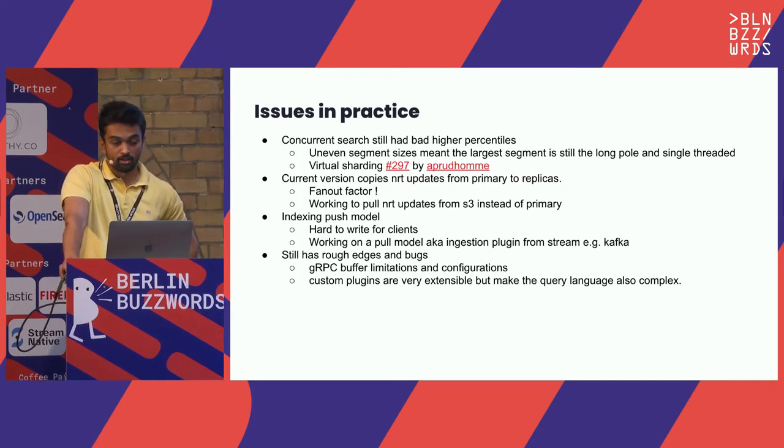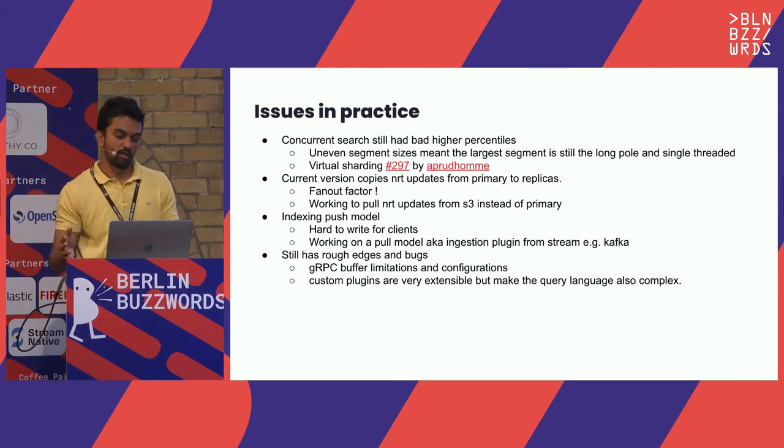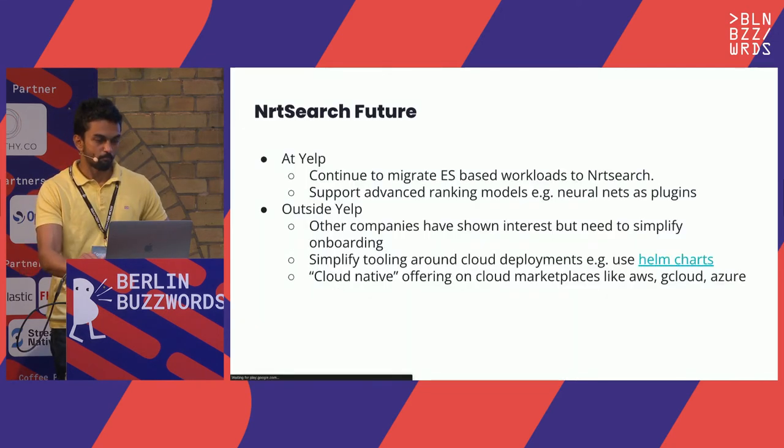And also, we had some fun rough edges and bugs, both in NRT and gRPC, like buffer limitations and configurations. Like I mentioned throughout, we have a lot of custom plugins. So we have this gRPC-based API, which we also have a gateway to do REST. But this gets very verbose, kind of similar to Elasticsearch almost. And we are working on simplifying that for some of the clients.